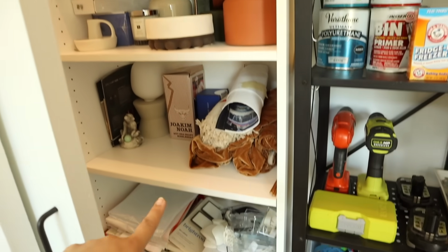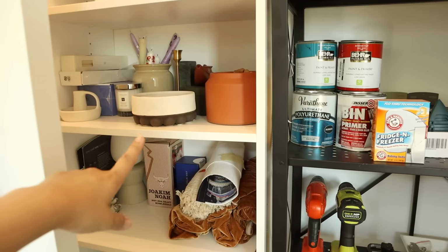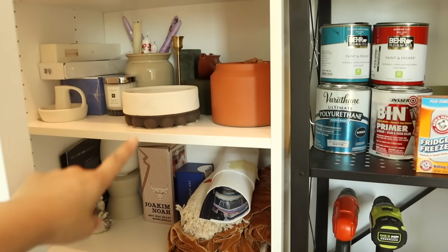As far as home decor goes, I'm only allowing myself to have 3 shelves of home decor. I'm making a promise to myself that if I buy something new and it doesn't fit in these 3 shelves, then I have to get rid of something.